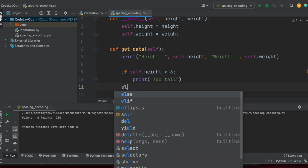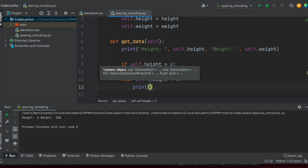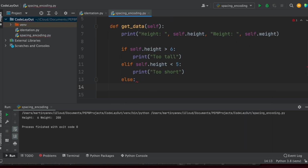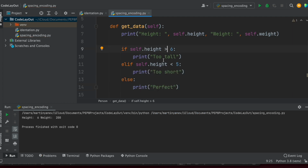You can also create an elif statement, so self.height, if it is smaller than 5 feet, print too short. And you can even do an else statement, so for else you don't need to specify, you can simply print, let's print perfect. Okay, and actually let's make it here higher or equal to 6. Actually let's leave it like this, should be okay.